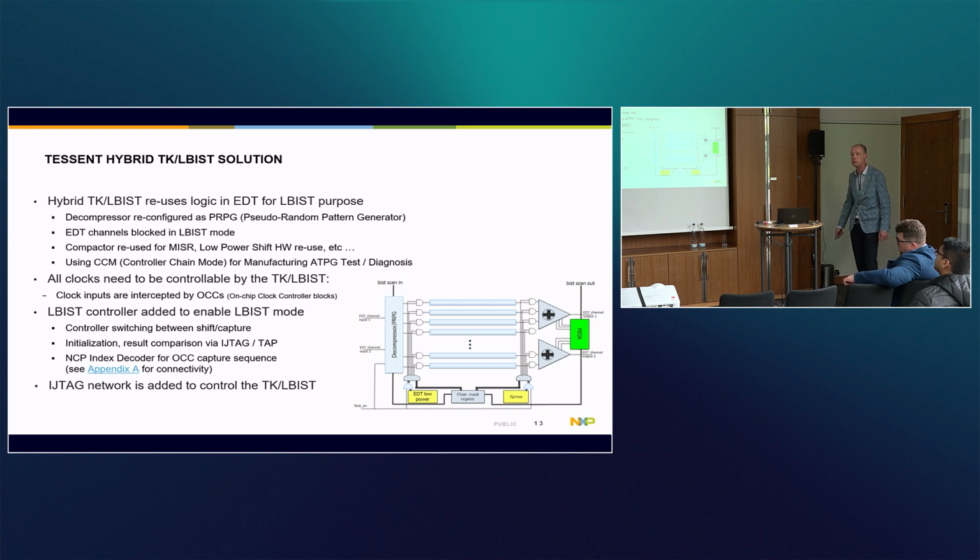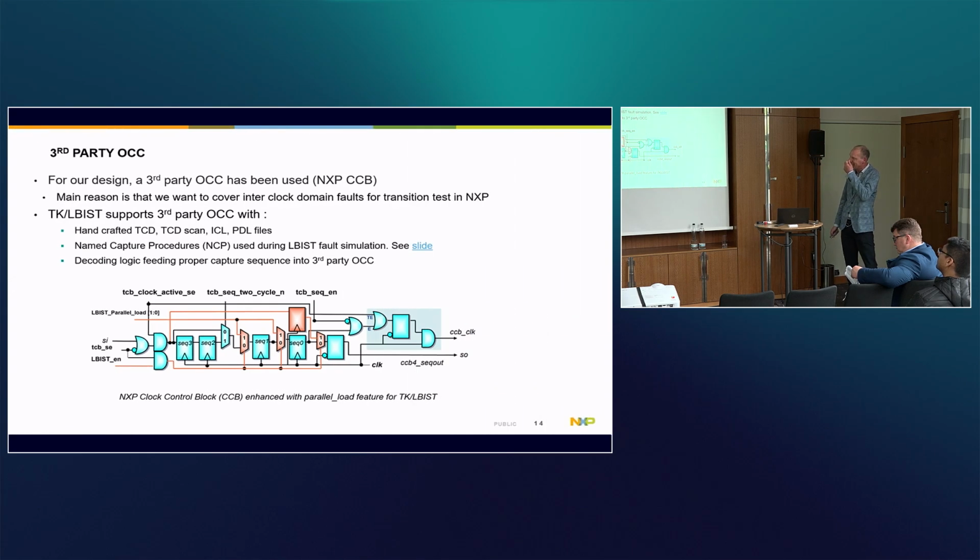We still can use the EDT low power mode, which we probably need to use because of potential IR drop. So there's also an extra mode for power analysis. We have application mode nowadays, and we have scan tests which need to be analyzed using VCDs and the whole power analysis flow. But we also need to explicitly do it in the LBIST mode, just to avoid that there are surprises. Okay, the NCP index decoder I will explain later on, very abstract, and then Philip can answer the questions, hopefully.